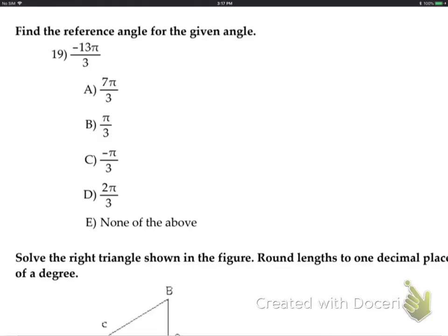So try that one. I would start adding 2 pi's again. They're saying find a reference angle. Same thing, try just adding 2 pi. But remember, also have in the back of your mind, this is not quite the same as the other question. The other question just said coterminal, meaning an angle that ends in the same spot, same angle numbers. This is reference.